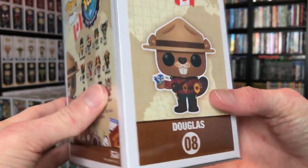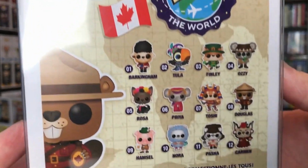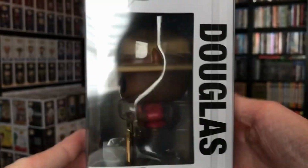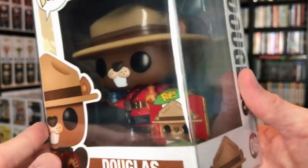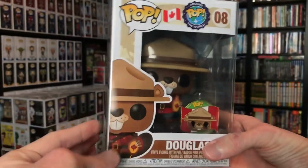I was expecting it to come to Canada, because obviously it's the Around the World Canadian one, but the thing that I wasn't expecting was kind of where it was going to be available, and having it at Shoppers Drug Mart was pretty good, but it can sometimes limit the amount that you're going to get in. Fortunately, my mom got this one for me, and she was able to get one at Shoppers, so that was really lucky. I think it's just awesome. It comes with a pin as well, which is a really cool inclusion, so just an awesome and really cute looking pop.